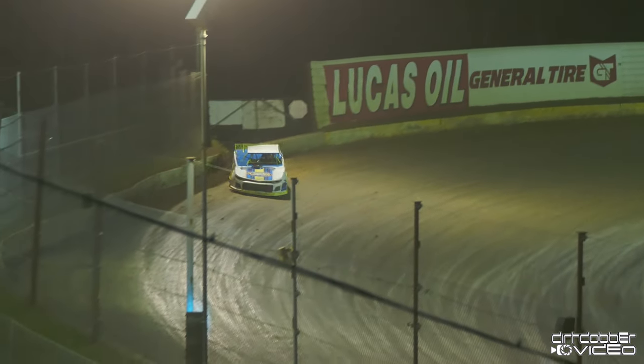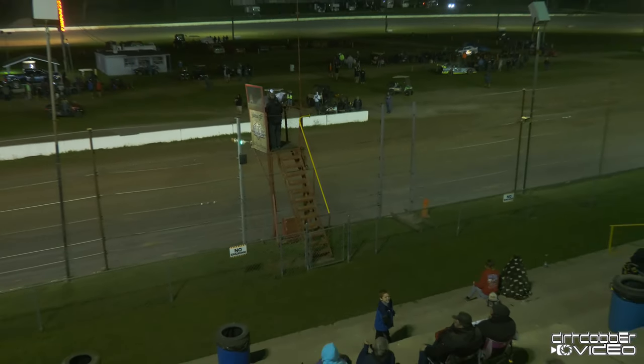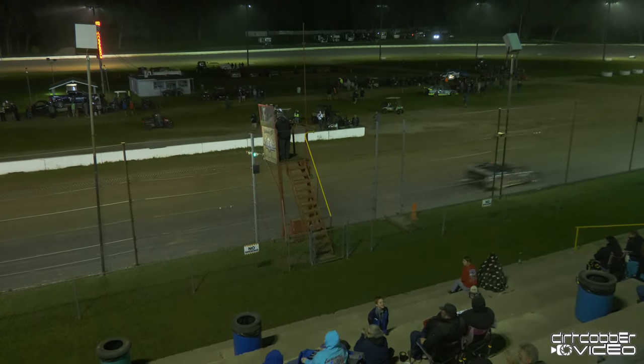Final times through 3 and 4, right up against the wall, coming to the line. The checkers going home to the Magnolia State. Chad Thrash wins the inaugural King of the Streets.